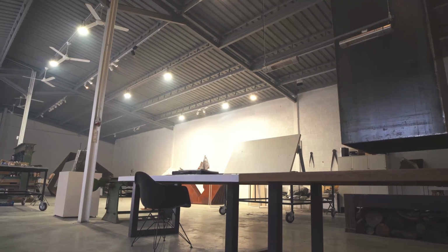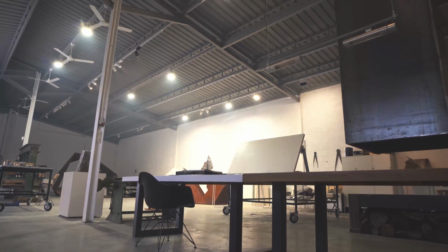And when I start normally drawing some idea, then I need to visit the space. I need to see, to feel the space. And then I start challenging myself.